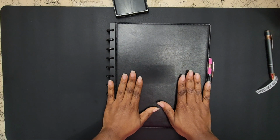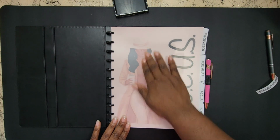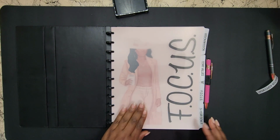Okay, so this is what it's looking like. Okay, so far I'm really loving it. So we open her up and we have focus. This is it all day for me. I love the way she looks, like she about to go take a meeting by storm. Like I'm really enjoying this.